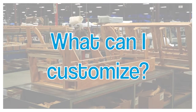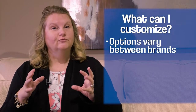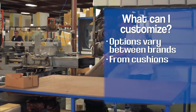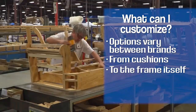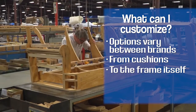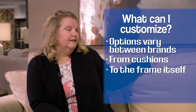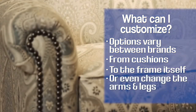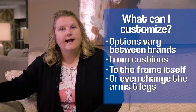Okay, so the next step, now that you found your perfect comfy sofa, is that a lot of manufacturers will allow you to change a couple things. They'll allow you to make the sofa cushions firmer or softer. They'll allow you to change the back shape. Okay, so do I want this type of cushion? Do I want it loose or do I want it attached? They'll also allow you to change the arms. So maybe I don't want this shape of arm, maybe I want a round arm.